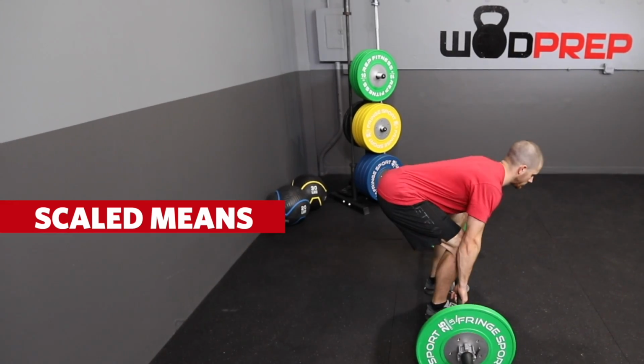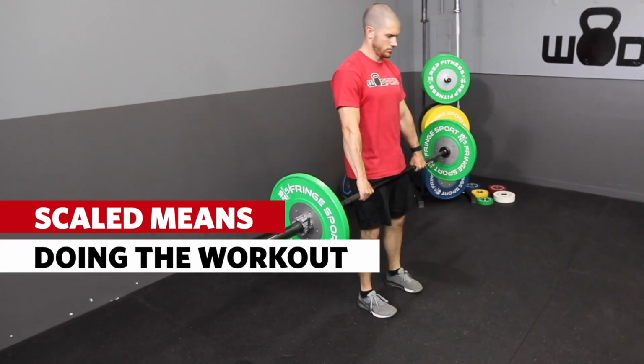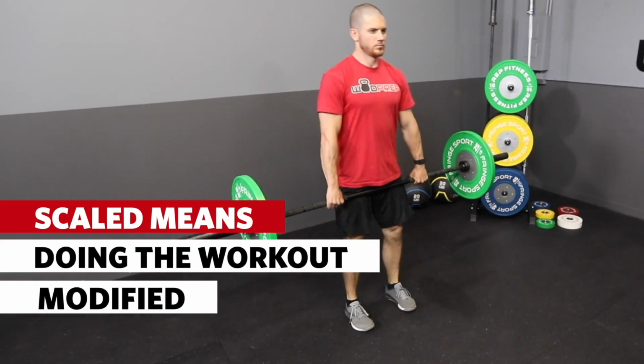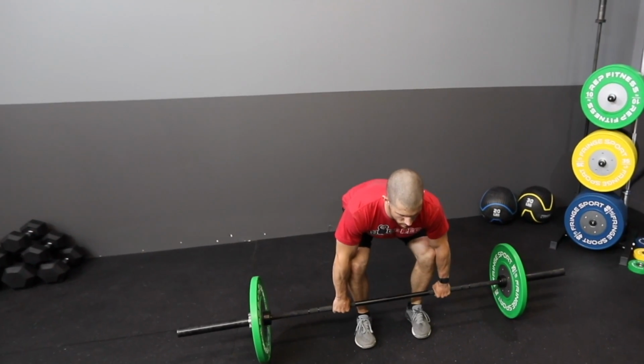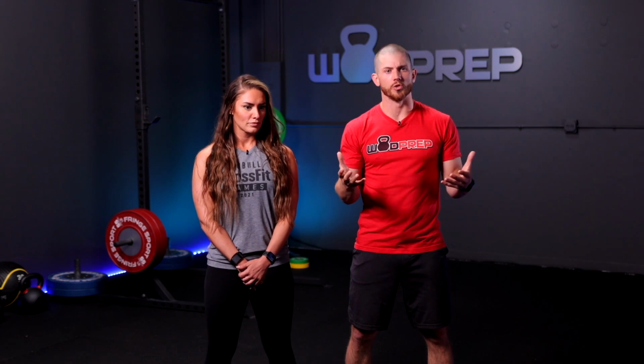A scaled workout is where you're taking the prescribed workout and you're modifying it in some way, shape, or form to fit your needs. And we're going to talk a little bit more about how or why to do that in a second. There's oftentimes a lot of people when they go to a traditional gym, they're like, I can't do that workout. That's totally fine.